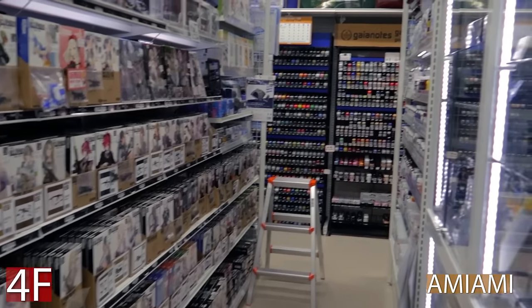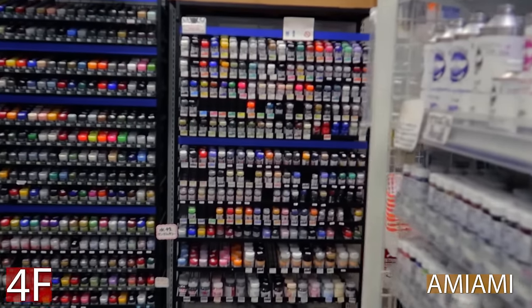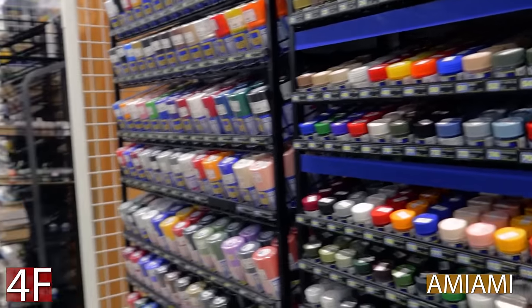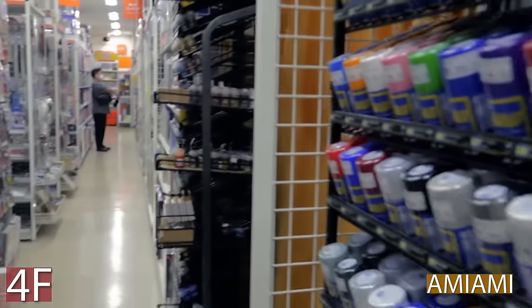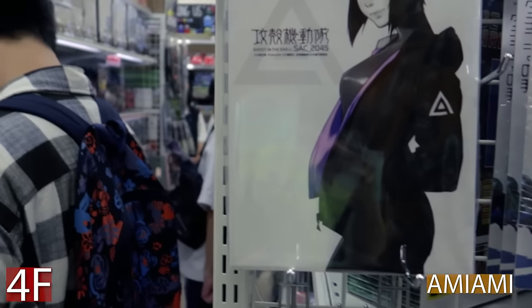More plastic models, and then you have the paint also over here. If you need a certain type of paint, and so on. Yeah, that's an American one. So very popular. Well, there's so many people here. I can show after maybe.